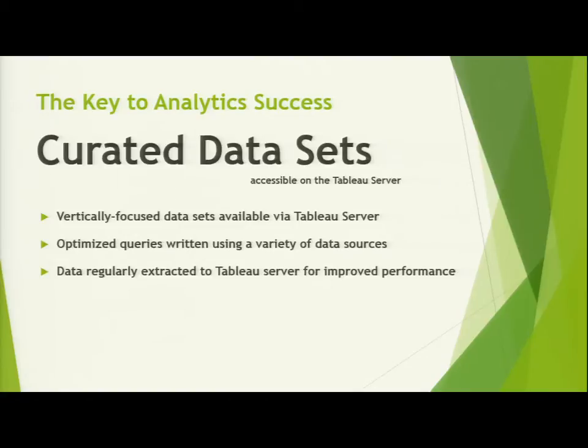Next thing is to extract that data on a regular basis to the Tableau server. Now the Tableau server has all the data. It's optimized for its viz engine, and the performance of the whole Tableau environment is much faster, much crisper, and even better. The IT guys will love this. You're not querying against your data warehouse, and so you're not going to be risking 100 people hitting the data warehouse at once and bringing the data warehouse to a crawl.